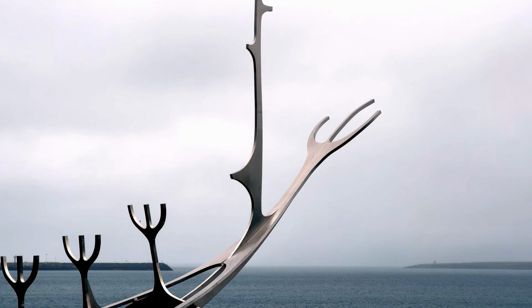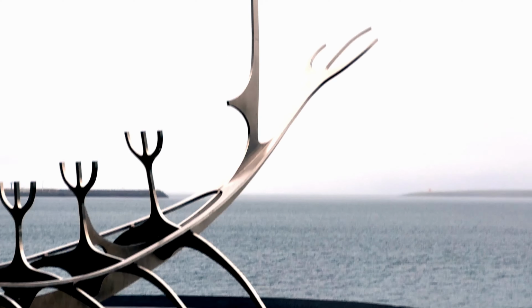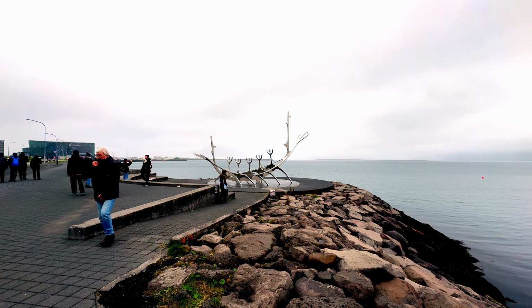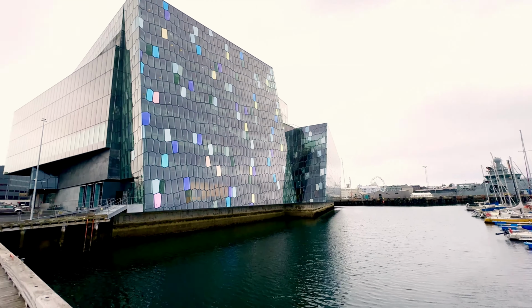Here we have the famous sun sculpture, and this is definitely one of those cases of Instagram versus reality, because it's a very cloudy day, late in the afternoon, and there's a queue of people to get their picture taken in front of it. The Reykjavik Opera House.